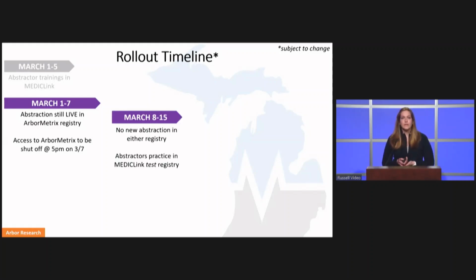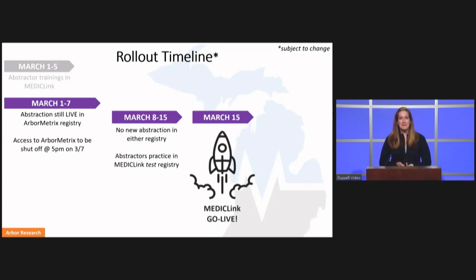Then the week or so between March 8th and the 15th, there will be no new active abstraction recorded in either Arbor Metrics or in our new MedicLink registry. So we're going to ask that the abstractors use this time to practice in our new MedicLink test registry so that when we are ready to go live on March 15th with MedicLink, we will be able to hit the ground running, and from there on out, all abstraction with our recorded cases will be going into this new registry.